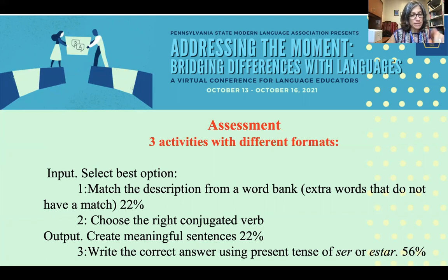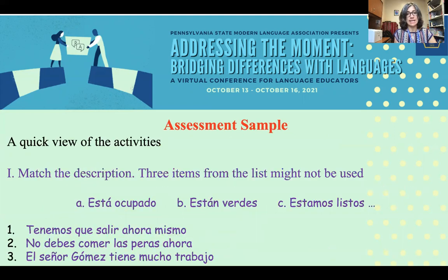In activity 2, they choose. We give them the verbs conjugated and they just choose estamos, somos, son, están. In the third one, it's really output. They have to produce the verbs. And that's 56% of the grade. Number one and number two, because it's just a matter of choosing, are 22% each activity. But the third one is 56%. They have sentences and they have to fill in the blanks with a conjugated form of ser and estar.